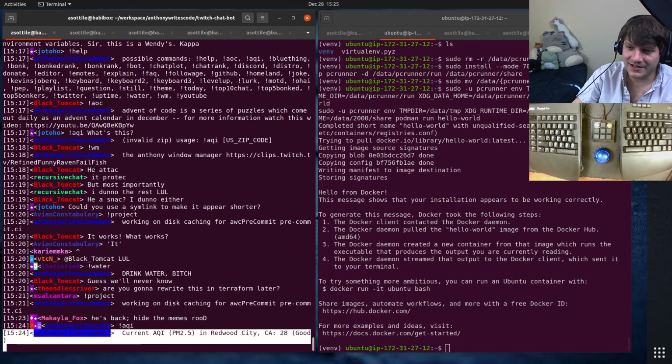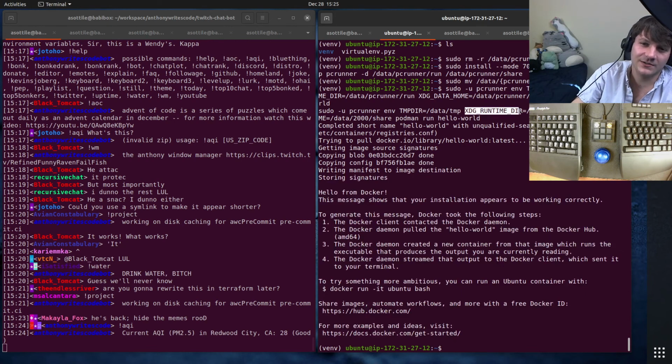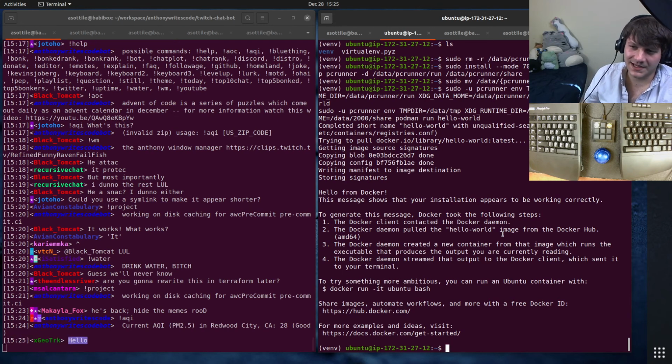It works. What works? We got a container running with a custom runtime dir and data home and temp directory. We ran the hello world Docker container.